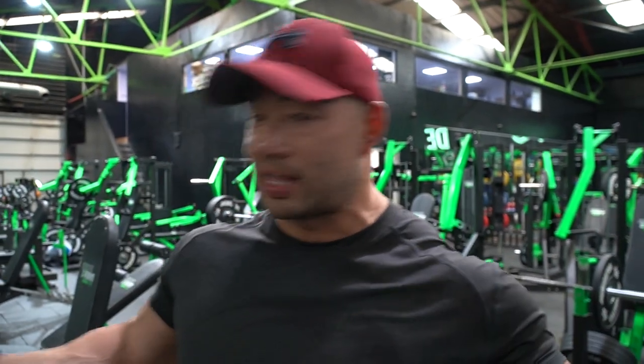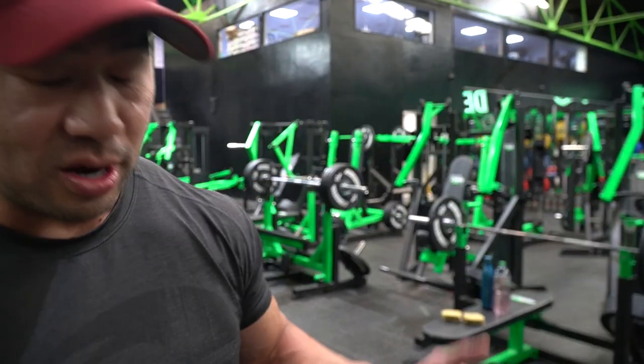So obviously we can't come to Dedicated gym and not use their famous dumbbells, so not quite using the 130s, that is the biggest dumbbell.